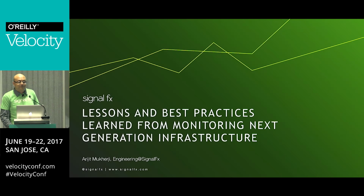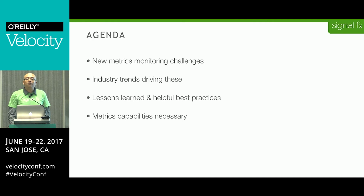Starting with the title of this presentation, which is Lessons and Best Practices Learned from Monitoring Next Generation Infrastructure. So I'm here to talk about monitoring, specifically metrics-based monitoring. Now that has been around for many years, but what makes things interesting is that certain industry and infrastructure trends lately have been posing a new set of challenges.